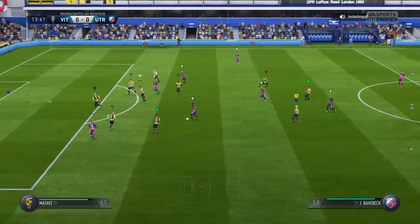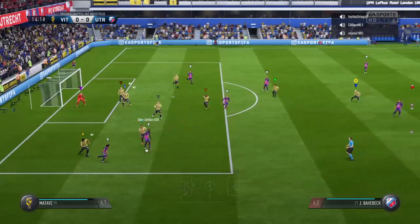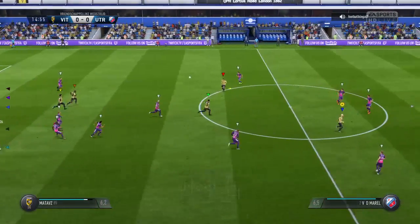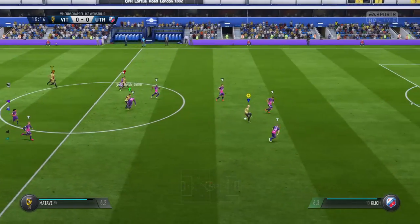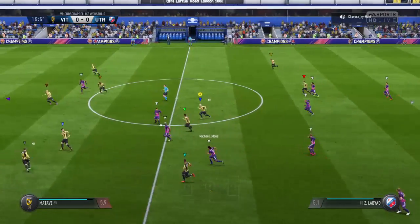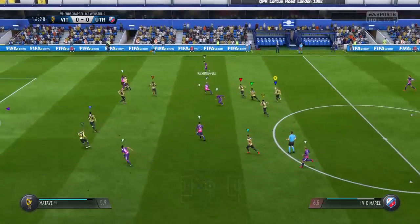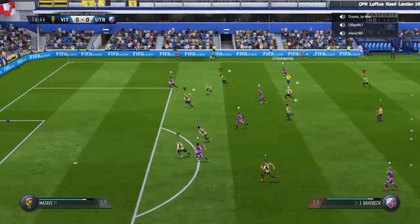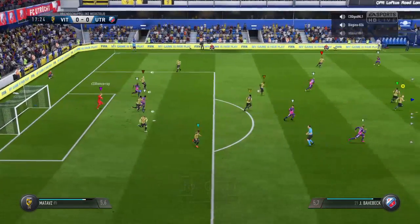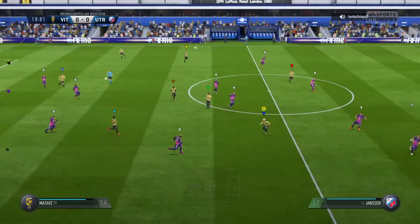This could lead to a chance. It's good attacking play. Good football between these two. Nice passing. Did well, stuck out a foot and cut off the pass. Here's Wong, in behind the defenders. Oh!